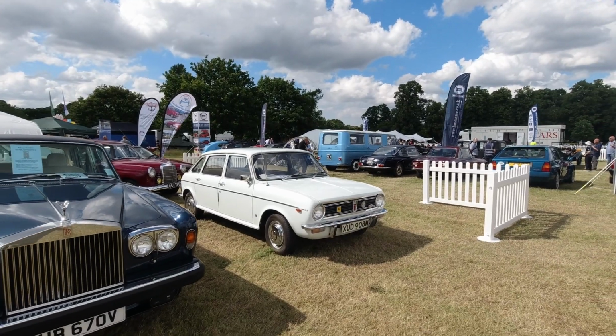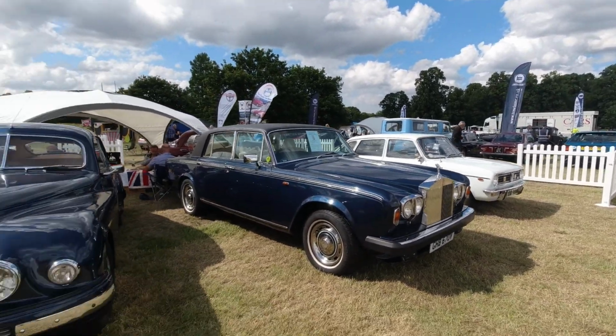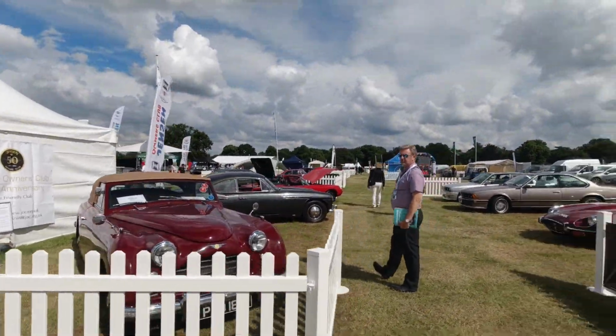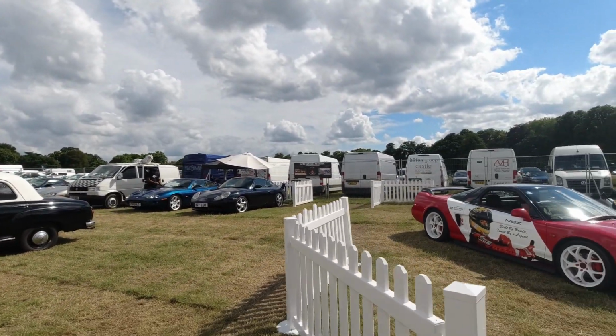An Austin Maxi 1750cc HL next to a Rolls Royce. Unlikely to see that sort of combination anywhere else. And a Bristol 2 litre. More Jensens. There's a good collection of cars here, that's for sure.